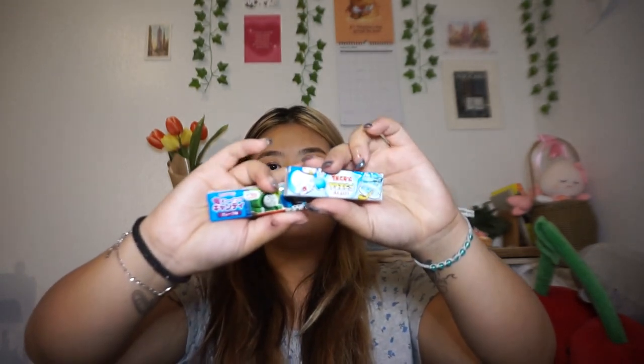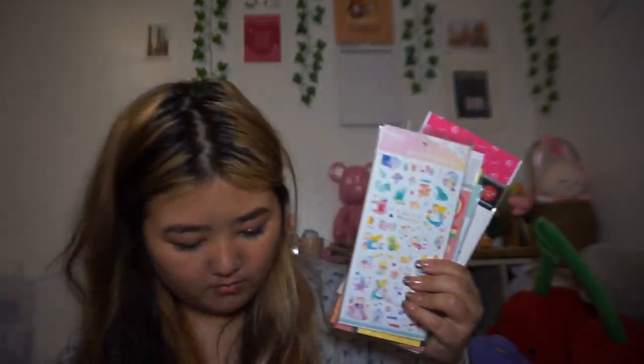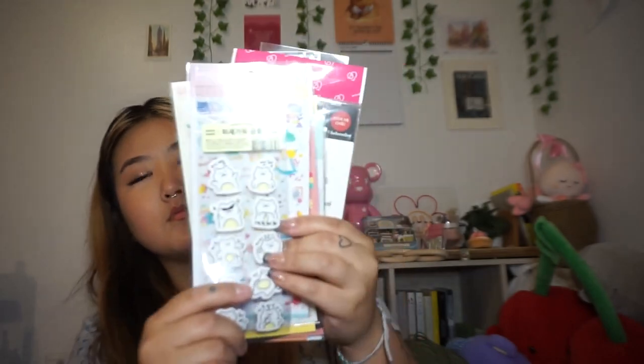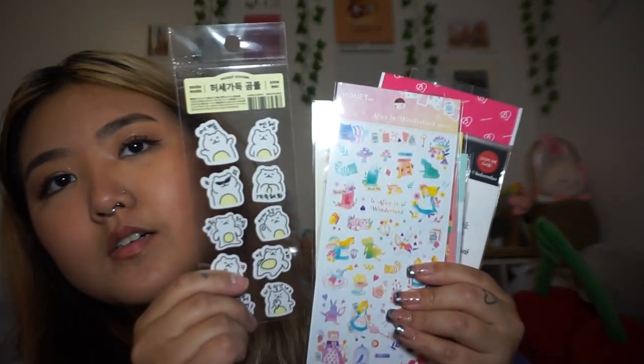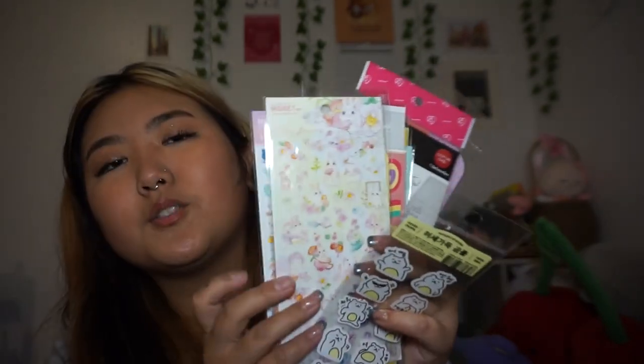Okay, this is just more Japanese candy that I got. This is, yeah, can't tell you. Would not know. I think this is caramel. No clue. She also got me a bunch of stationery stuff, like stickers and all that stuff for my scrapbooking. I'm so sorry about the glare, but we are working with what we have.